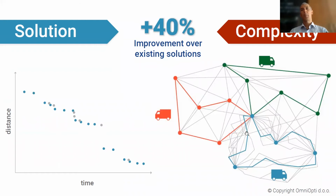So if you plug this into the classical route optimization problem or solver, so instead of having only one option between each pair of locations, we can provide a lot of them. So this adds a new dimension to the problem, makes it more complex. However, on the other hand, it also enables finding better solutions. We've seen that we can boost the performance of the classic optimizers by up to 40% if we use this. So how is that possible?